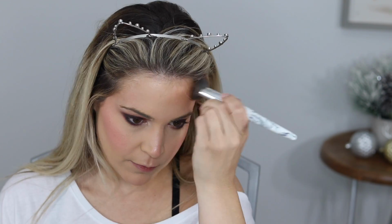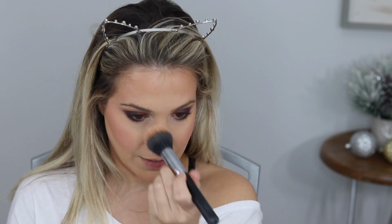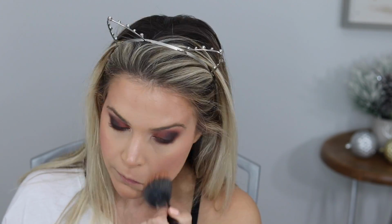And then I'm bronzing with Beautycounter Dune bronzer. It's the lightest bronzer we make, but I really like it. It's easy to not go overboard. So bronzing in the usual places. And then I'm taking the Hourglass Luminous Light Powder to just finish everything off and blend out any harsh edges. It kind of just gives your skin a really refined, glowy look.